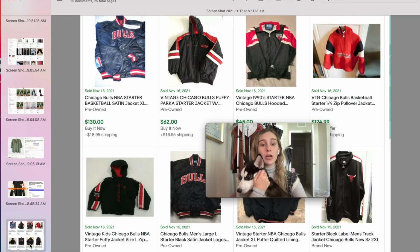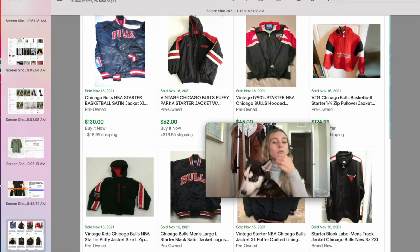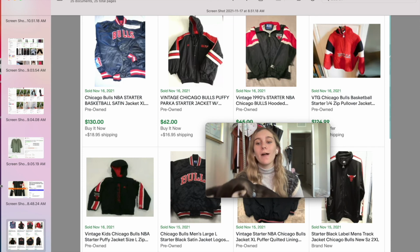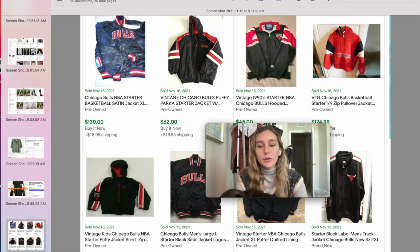If we look at the solds on here, we have 130, we have 62. Oh my god, you're knocking my AirPods out. You're knocking my AirPods out. Okay, we have 130, we have 62, we have 125, we have another 130 in the corner.